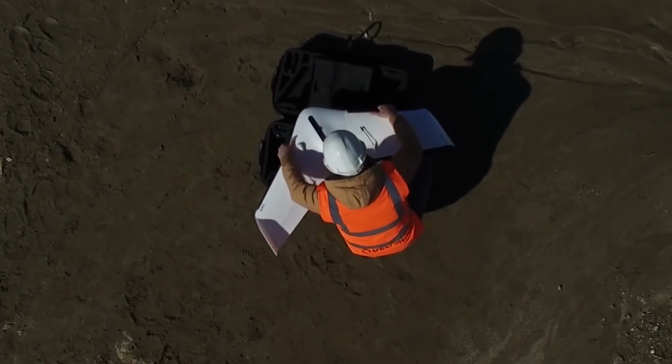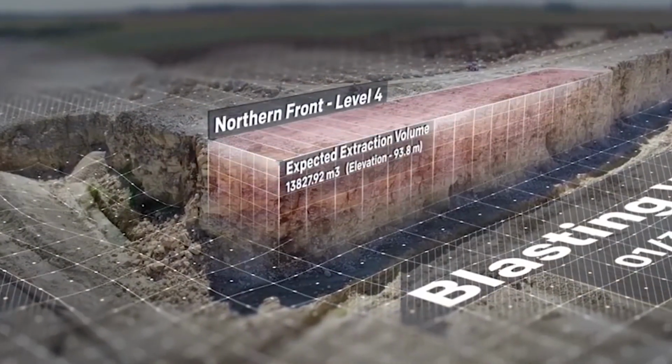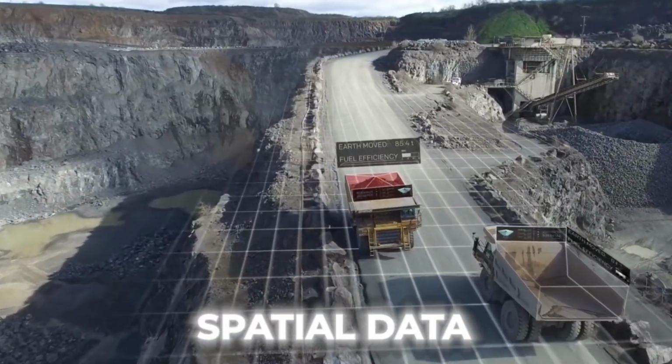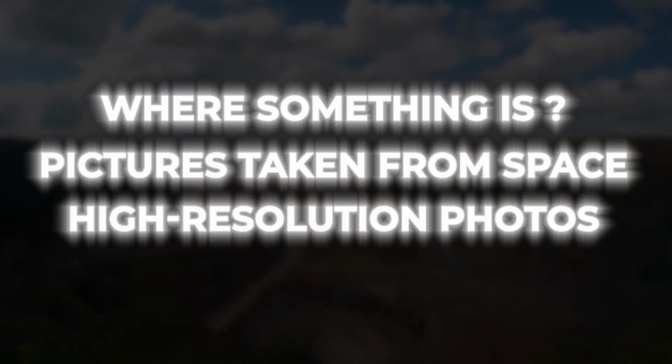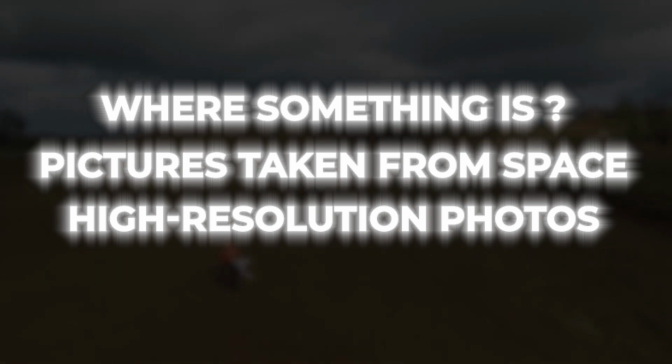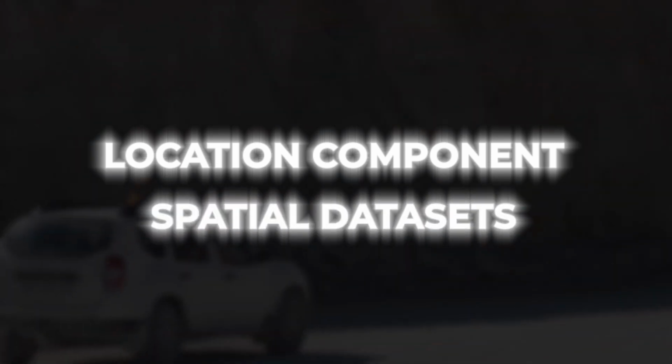But how does a GIS app work? Step 1. Data collection. It includes information about location and shapes on Earth. It's called spatial data. This includes things like where something is, latitude and longitude, pictures taken from space, satellite imagery, high-resolution photos taken from airplanes, aerial photographs, digital maps, and other collections of data with location components, spatial datasets.